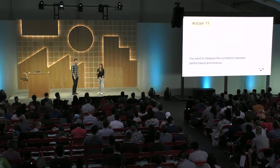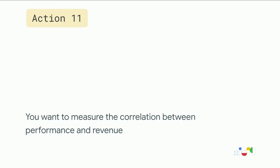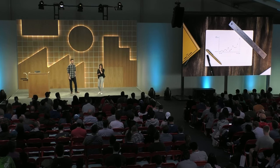So this part of the blueprint for performance success is one of the most valuable things that you can do. Being able to correlate the speed with which your users interact with your site and your conversion, bounce, and engagement rates is a goldmine of insight. There are a few steps to get started with this. Drawing this graph is the first one.